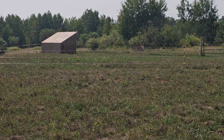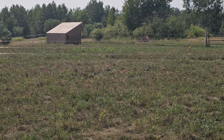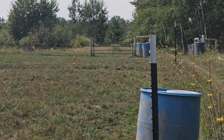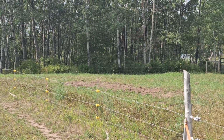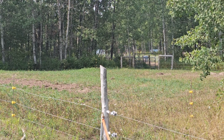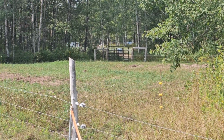They don't damage the paddocks at all anymore. Initially, there was more rooting when we first got our first 2 feeder pigs, but now very minimal. Here's another one that the piglets were on, and there's a lot of green grass growing over there. So yeah, it's just good to know.